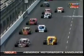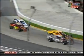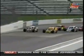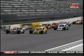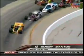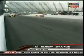How about a battle for the lead? Bobby Santos looks to the inside. Can he get by Pitcat on turns 1 and 2? We're about to find out. Down the back stretch they go. Good run off the corner for the 4 of Bobby Santos. The 28's going to let him in. Powers back by, and Pitcat gets into the curb, but able to keep it straight.